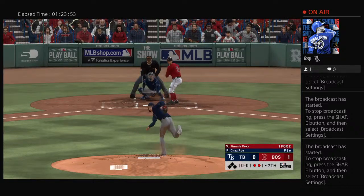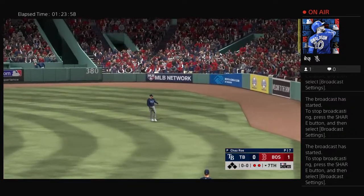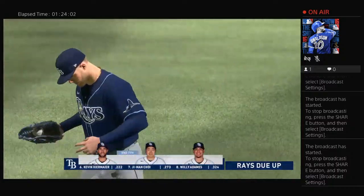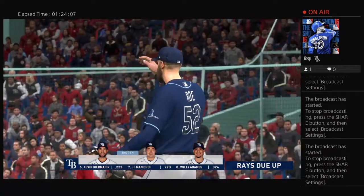Ready with the first pitch. Here it comes. Heading out towards shallow right. Meadows will reach out with one hand to make the catch on the move, and that ends the inning. Red Sox go down 1-2-3, but they lead it 1-0.